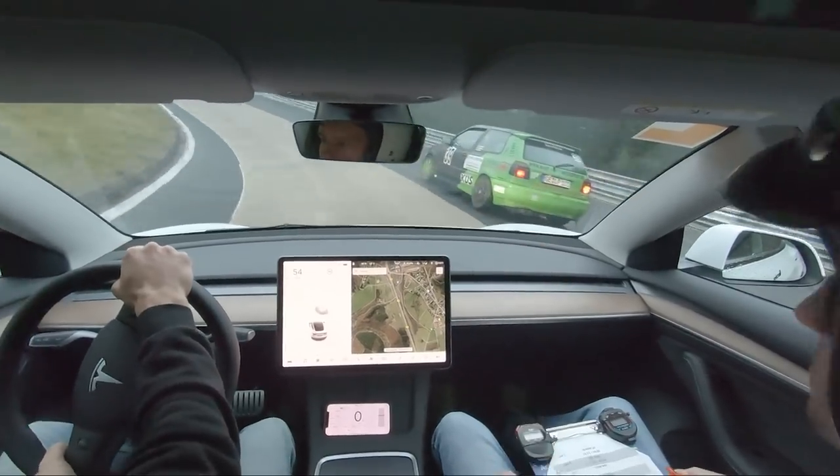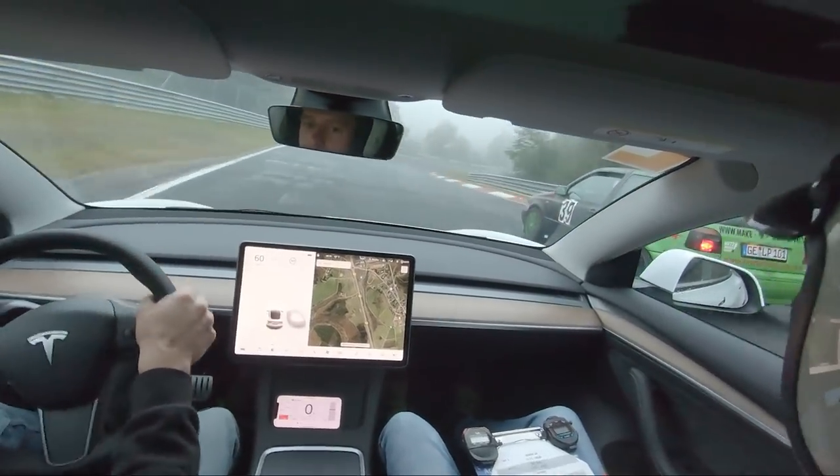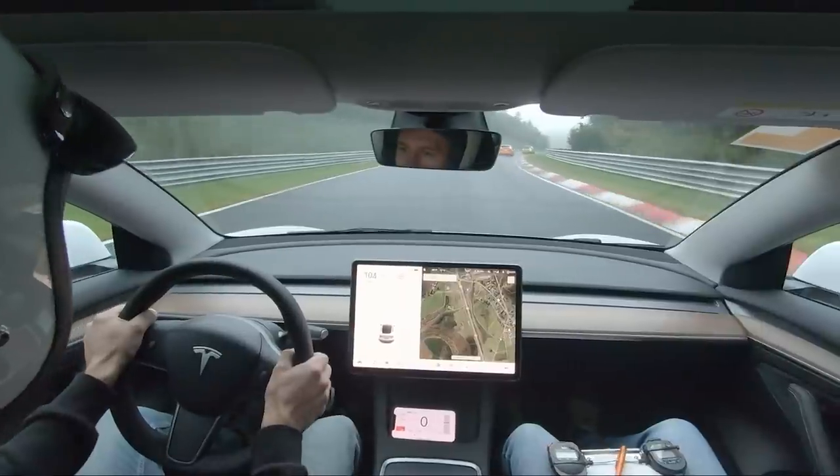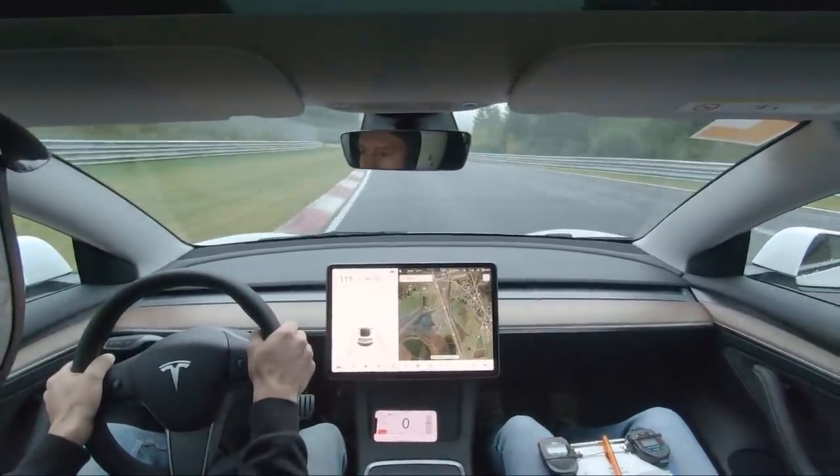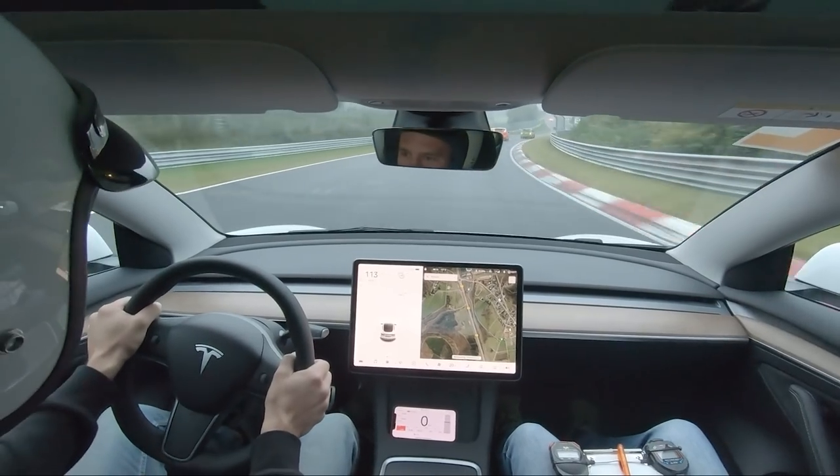Look. The idea is just to stay away from the curbs when it's wet, and it would be much better. Like, leave one to two meters from them.